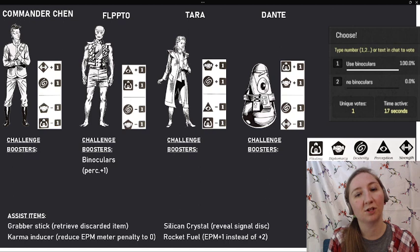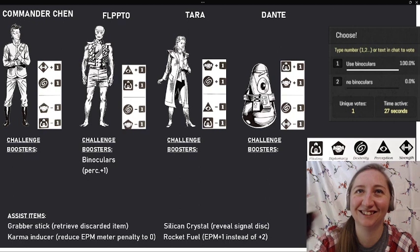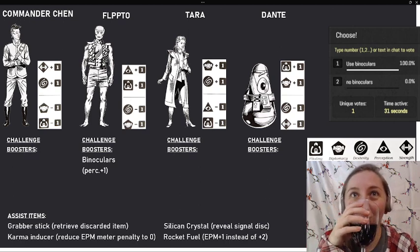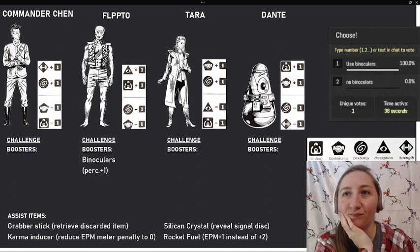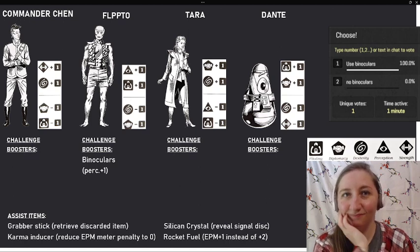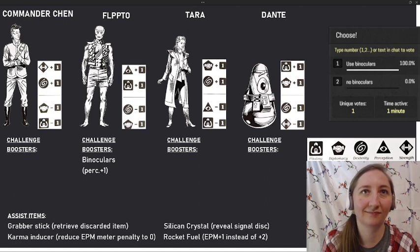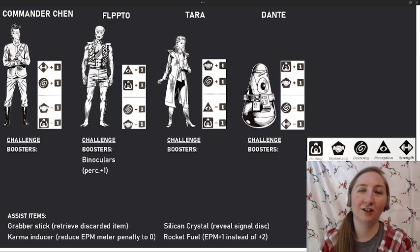Oh, I didn't even give you guys the option to vote on a character. I just assumed. Do you guys want to use Flipto? I'll let you guys have that option too. Okay, we're going to use binoculars if we use Flipto. But we can use any of the four characters. I'll let you decide, chat.